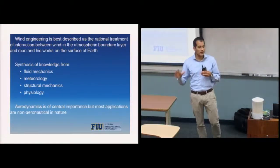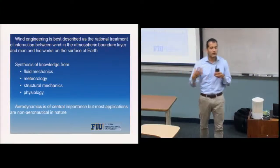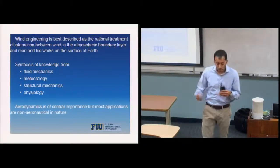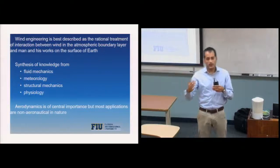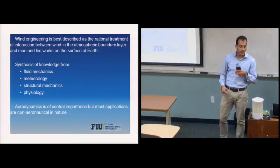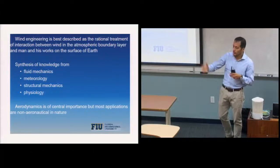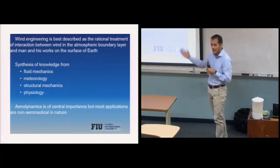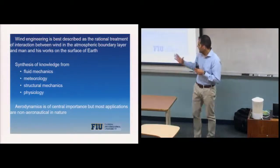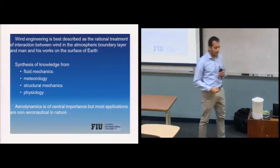Civil engineers deal with wind effects on the lower part of the atmosphere, the effect on the structures and the buildings and people as well. Whereas aeronautical engineering is further up in the atmosphere. So we deal with the lower part of the atmospheric boundary layer. It's a synthesis of knowledge from fluid mechanics, meteorology, structural mechanics and dynamics, and physiology. And aerodynamics is important, but it's not as critical as in aeronautical type of problems.